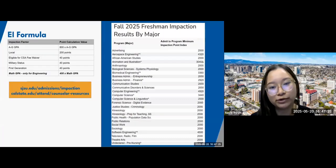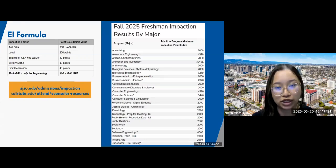So this is the formula we use to calculate a student's eligibility index score with an example of the scores for fall 2025. Please note that the math GPA will also be calculated for students applying to any of the engineering programs. So more information as well as the scores for previous terms can be found on the Impaction website listed right there. And the supplemental factors for all 23 CSU campuses can also be found on the Cal State website.